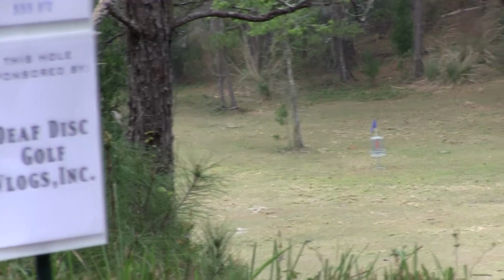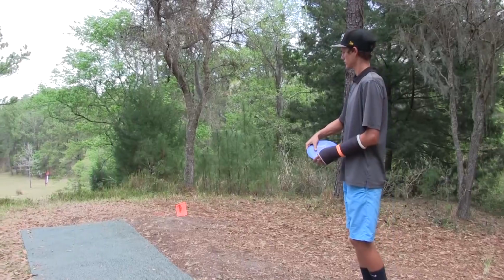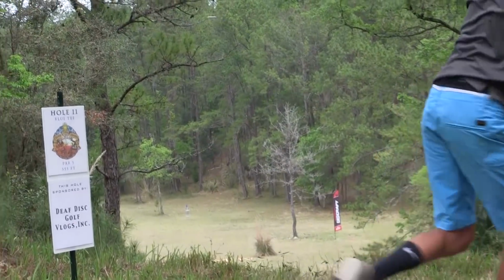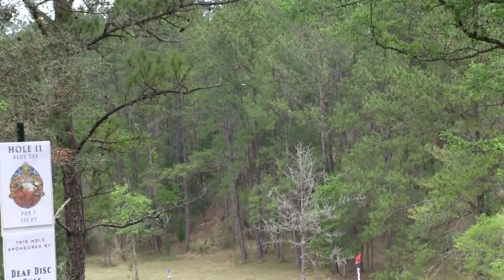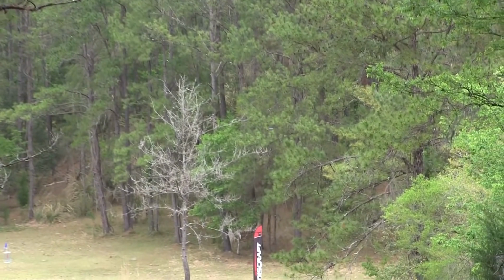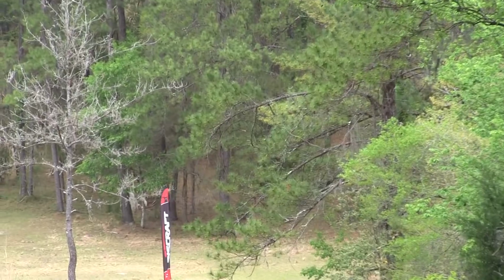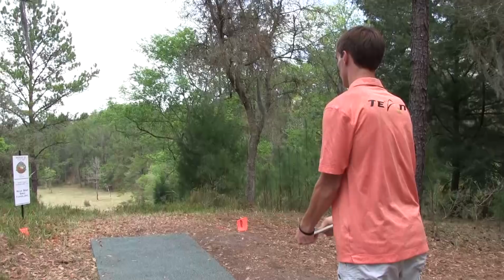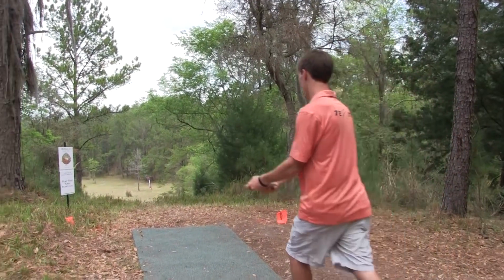Water cooler. Trying to ace the water cooler. Height. Flex, baby. Getting a full S pattern out of this. It's gonna be just a bit short.